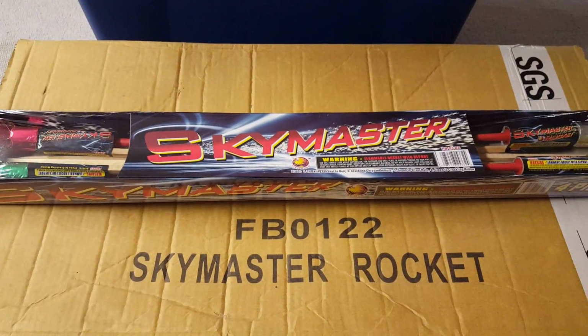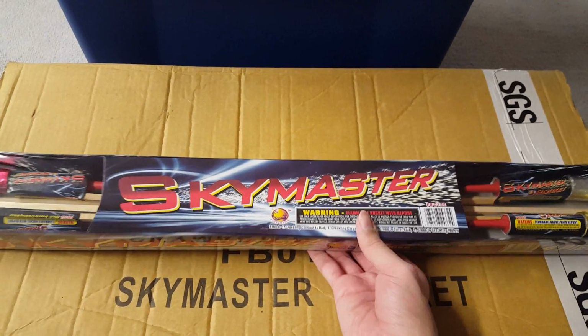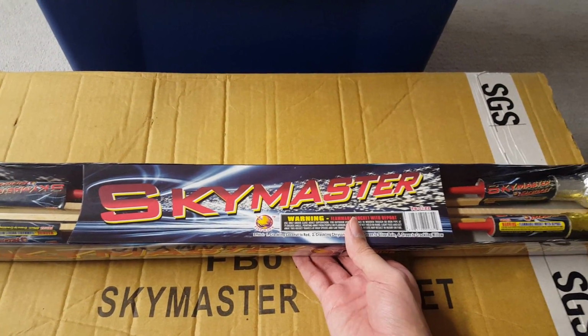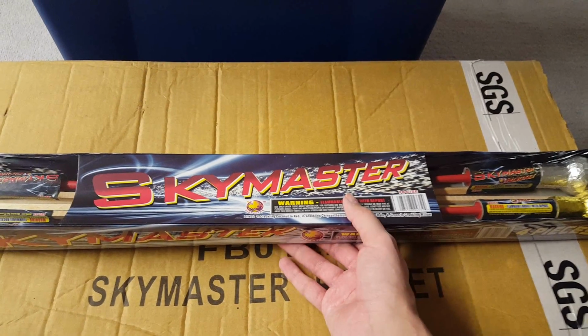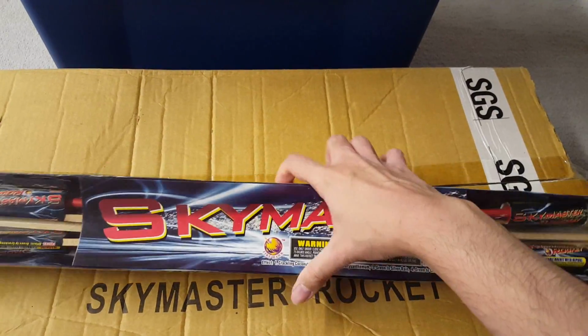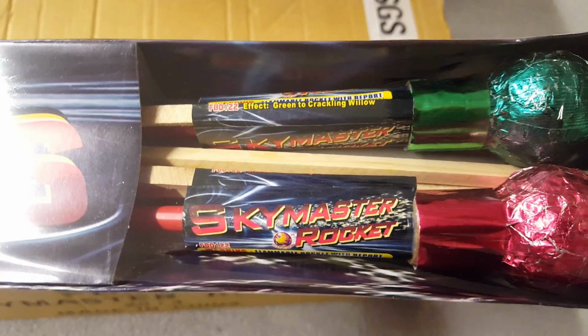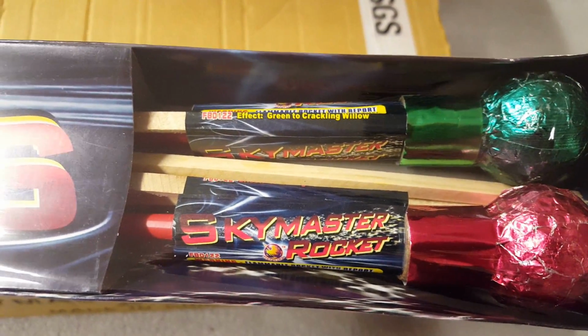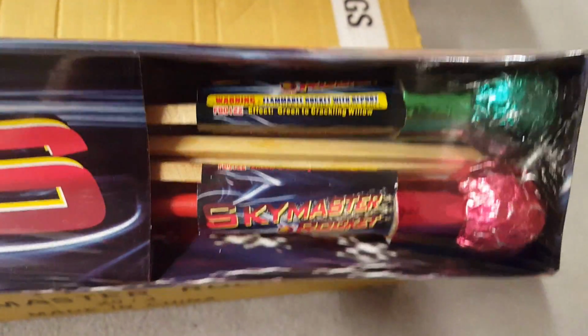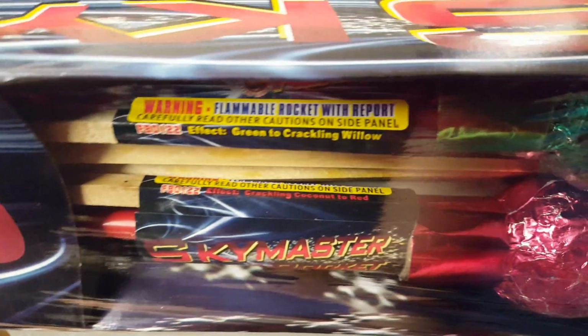Now, they do list these rockets for effect, which is kind of ironic because for some reason Firehawk doesn't choose to list the effects on their shells, either artillery shells or canister shells, but apparently they chose to label their sky rockets, which is a good thing. I'm gonna read them off here as I see them. You got the green colored rocket, which is a green to crackling willow. You got the red colored one, which is crackling coconut to red. I don't know if you guys could see that.